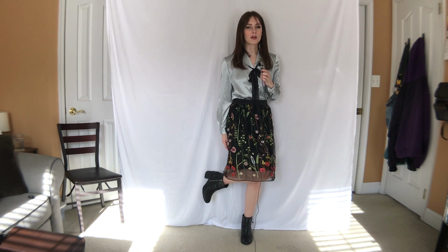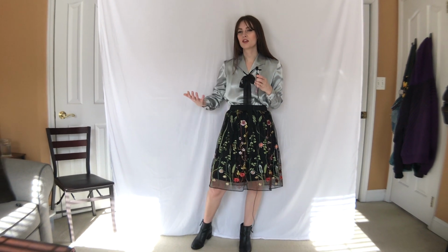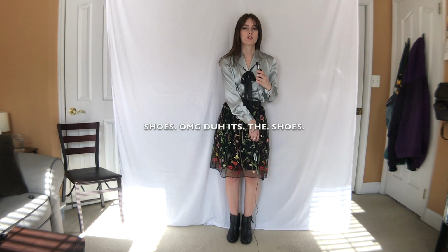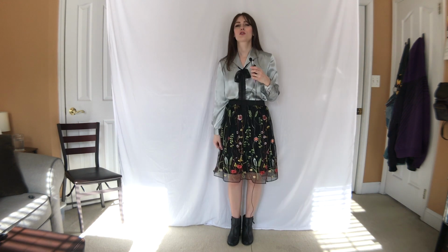And then I just went with the block heel ankle boots. Those felt like the best option for this. I think this is just feeling a little bit too corporate for my personal taste. I'm not really sure exactly what it is. I guess I could swap out the ankle boots for my Doc Martens and that would feel a little bit more casual. I'm not entirely sure what it is about this that just isn't quite hitting, because I really like both of these pieces. So this is perfectly okay, but I don't think I'll be using this outfit.